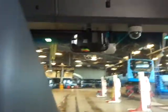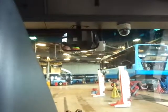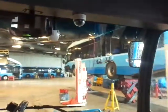Alright. Look, bus repair garage, Josh. This is where the buses get maintained and fixed up by their mechanics. See on the right here, a few buses up on the hoist, and you can probably see a few mechanics starting to work here as well.